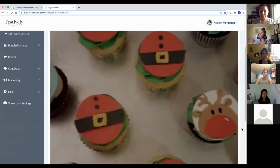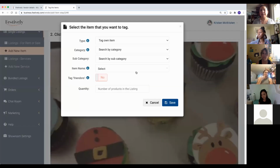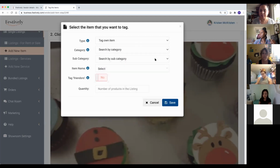This page asks if you want to tag your listing. So what that actually does is, say you're selling these cake toppers, but you also sell the cupcakes and you sell them separately. You can tag another listing that you have, and you would select the category of the listing and be able to search and find that listing.